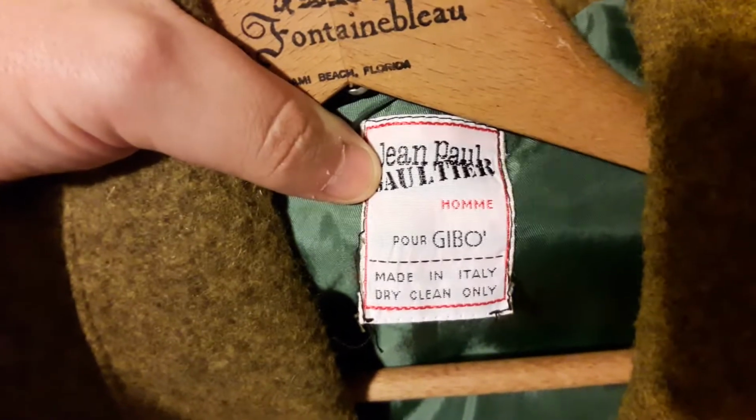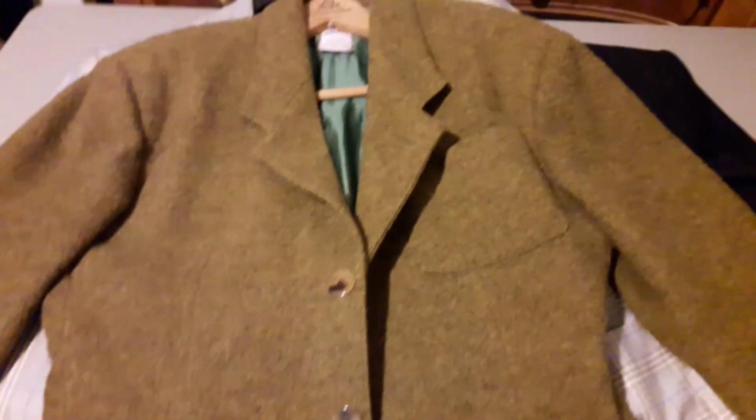This is a brand I've never found before. It's very hard to find. It's Jean Paul Gaultier. Okay, let's see if you can see it. There it is. I don't even know what the material is, if it's some kind of wool blend. It's very heavy. I really got lucky finding this.